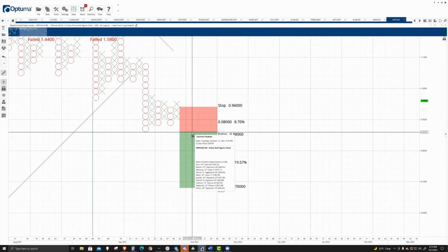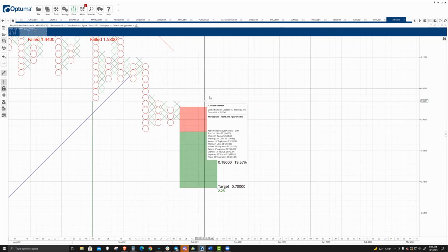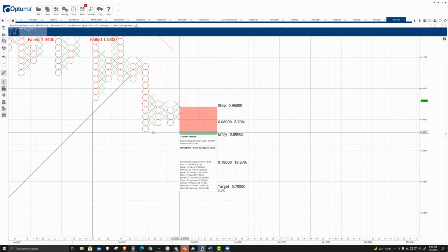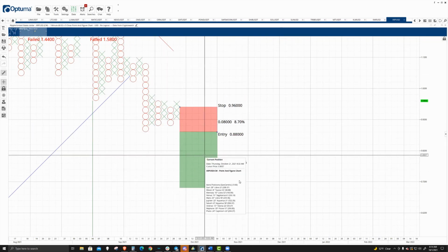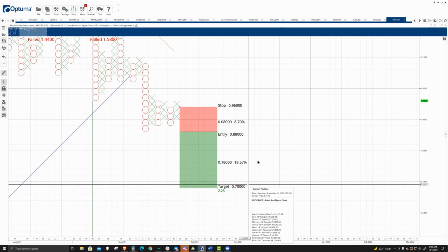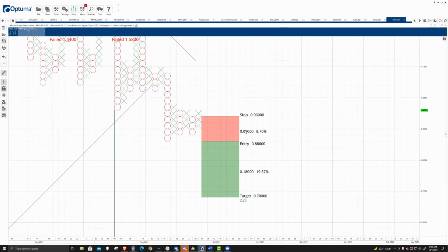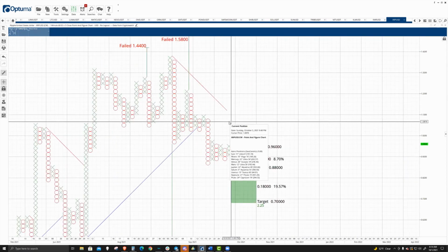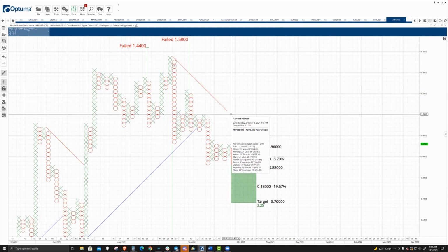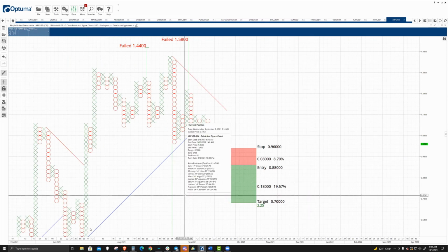From a point and figure perspective, looking at the 2-cent 3-box reversal chart, I think this represents what's happening inside the cloud very well too, because there's a condition for a triple bottom to form, with a drop down towards that 70-cent level. Otherwise, the upside potential here is going to be limited to the 110 to 112 zone where the downtrend angle is at. And that's what I see on Ripple.